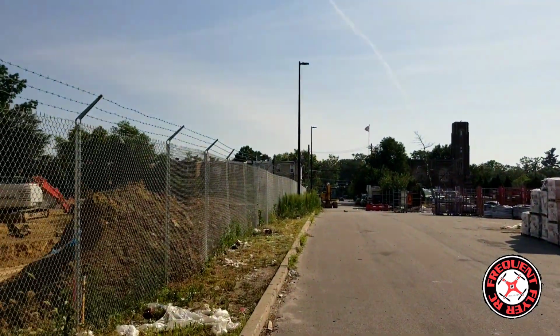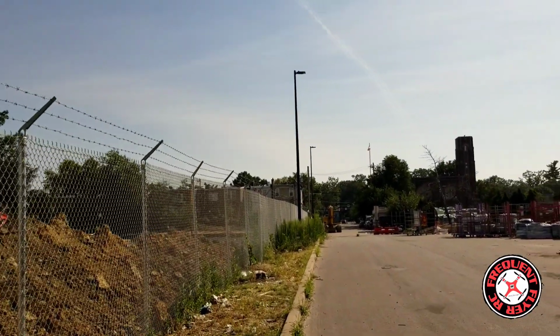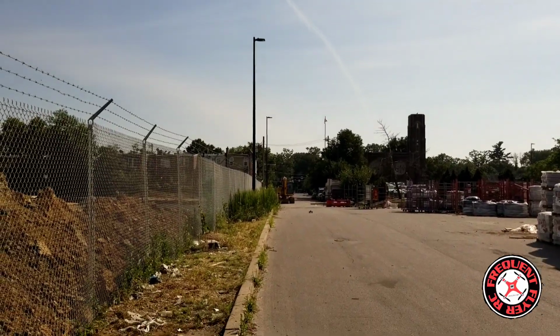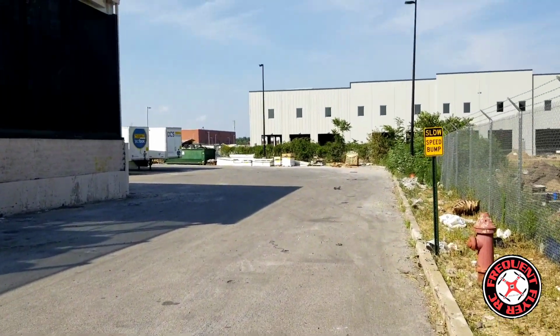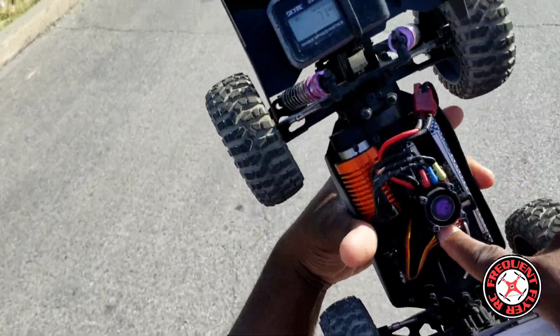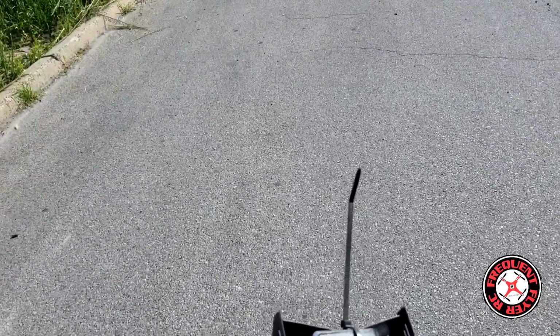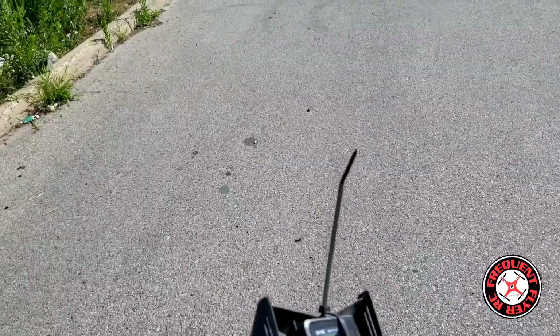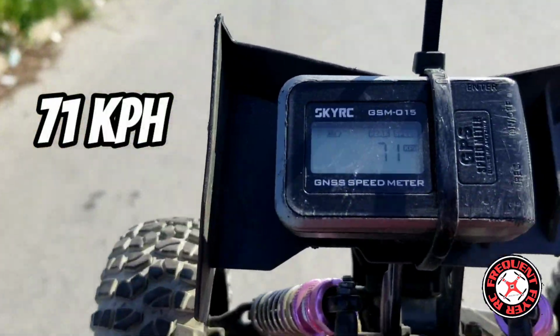Oh! Can you get it back? Oh, it stopped on me. This battery is dead. Turn it off. The battery's dead. The motor is scorching hot. Maybe it's overheating. I don't know if it's just the battery dying or is the motor actually overheating. Is the ESC overheating? I don't know. But we got 71, guys. Y'all see that? 71 on 2S.